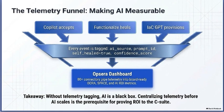Exactly. DORA metrics quantify deployment frequency and failure recovery times. SPACE metrics analyze developer productivity and cognitive load. And AI ROI proves the financial case. You need to prove it. Without the rigorous tagging enforced by the telemetry funnel, the AI operates as a black box. You might feel like the engineering team is moving faster, but you can't mathematically prove it.